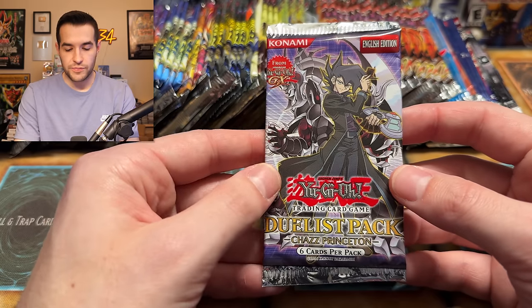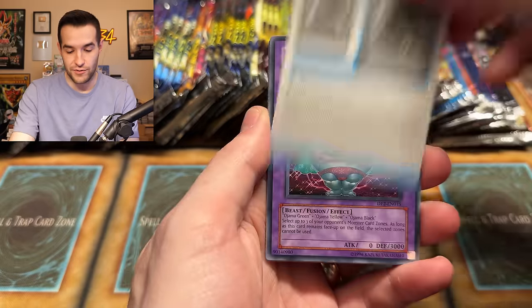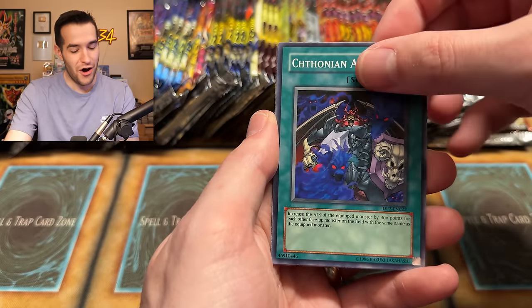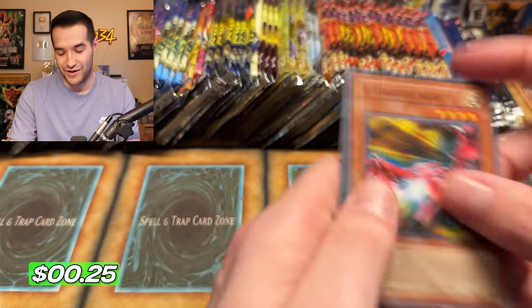And our last Duelist Pack of the opening, Chaz Princeton. Will there be an Ojama King inside? Who knows? Maybe. Or Chthonian. Who knows? Maybe I know. Maybe I'm insane. Ojama King. Chthonian. Oh my gosh, I'm so good. Oja Muscle, Y Dragon Head and an Arm Changer. Okay, just a rare. But that was still pretty insane how I called that.